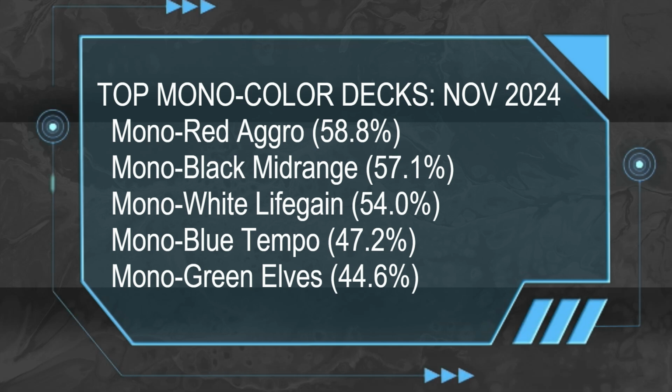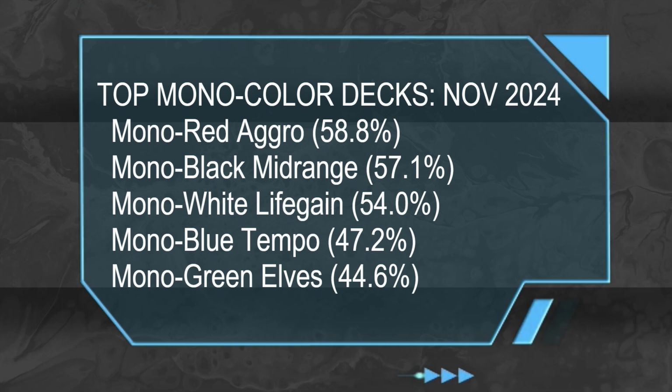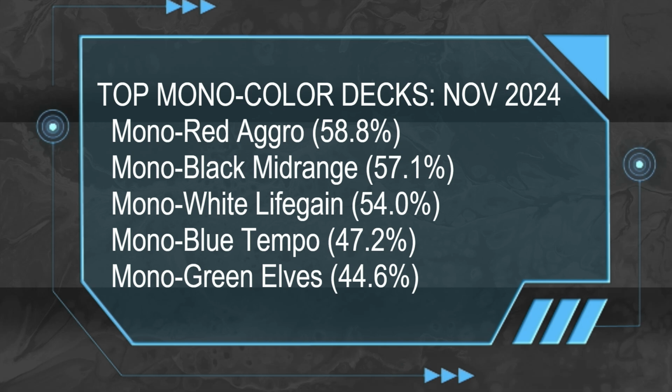Mono red aggro, 58.8. Mono black midrange, 57.1. Mono white lifegain, 54.0. And we have to drag ourselves all the way down to mono blue tempo, 47.2. And mono green elves, 44.6.